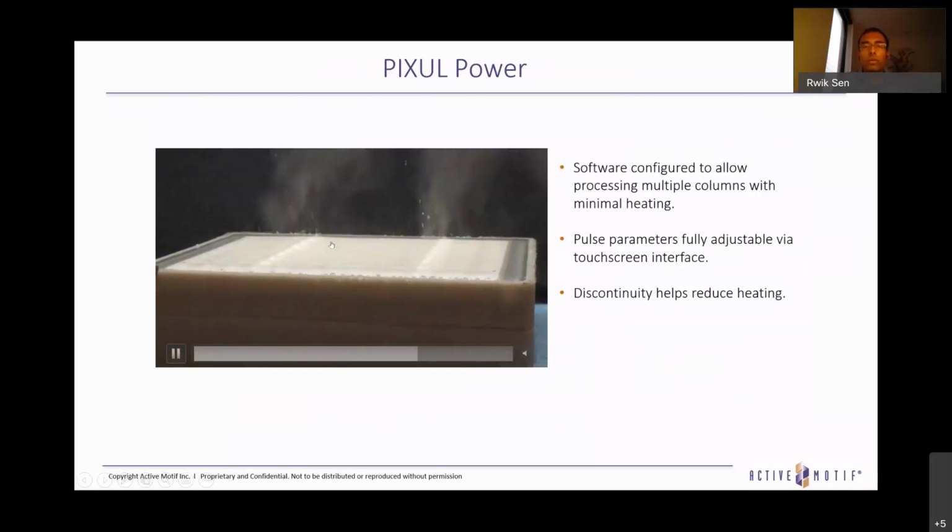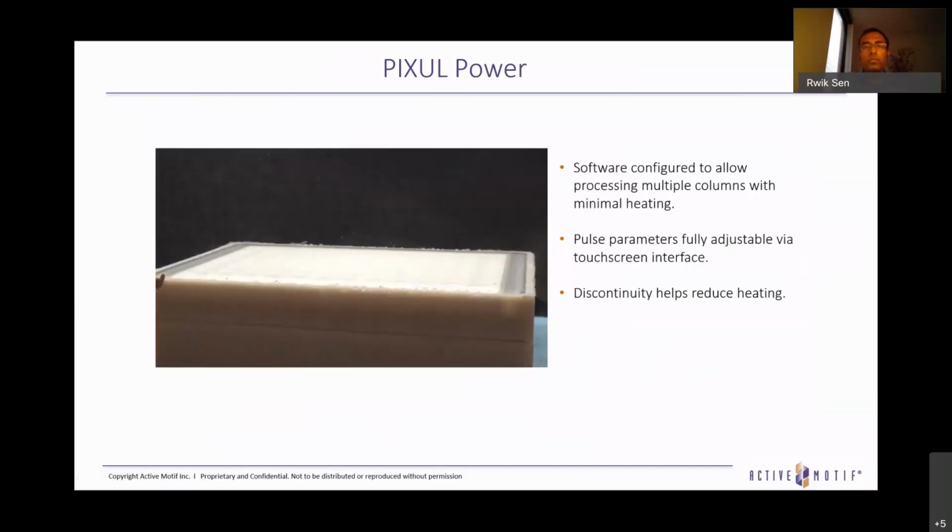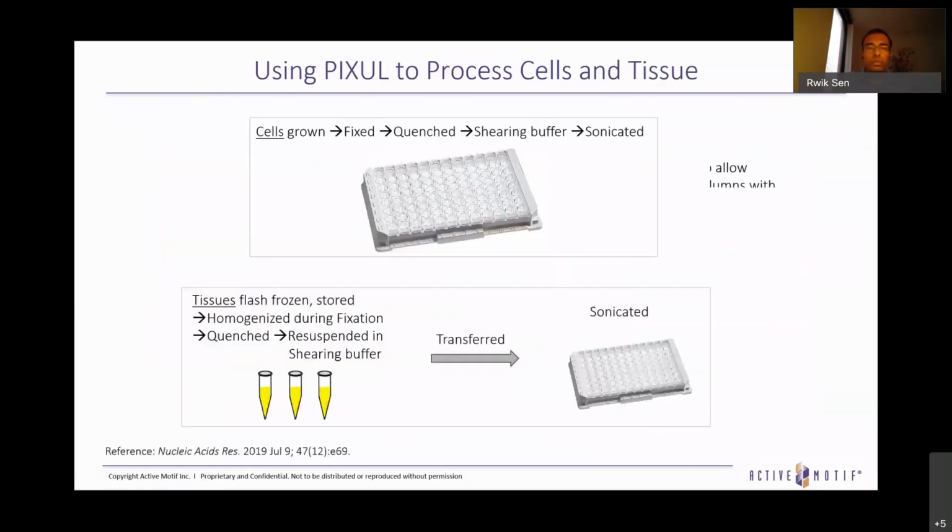So the coupling fluid not only gives you energy bubbles for sonication, but it also keeps your temperature down to the proper level. Now I'll quickly go over some results, and I can talk to you in more detail about these. I won't take too much time going into experimental details, but just to show you what PIXUL can do.